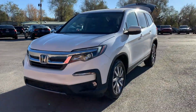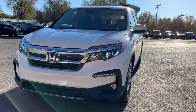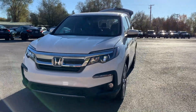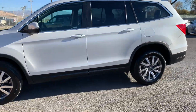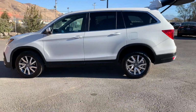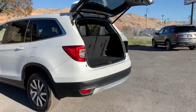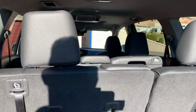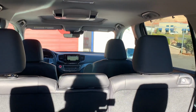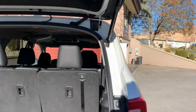I love these Hondas because they run and run and run. And these LED headlights are not really flickering, it's just a refresh rate on the camera, so to the human eye, they do not flicker. This one does have alloy wheels and a power liftgate. And a third row. Go ahead and put this down.